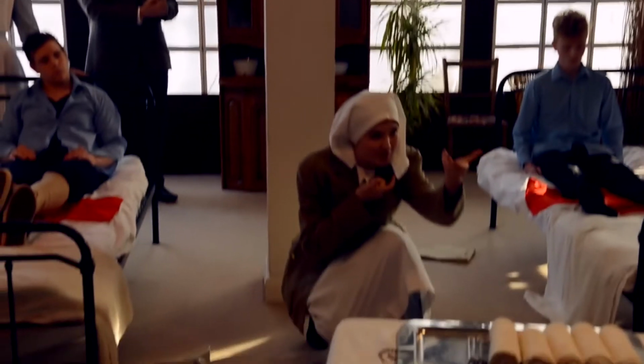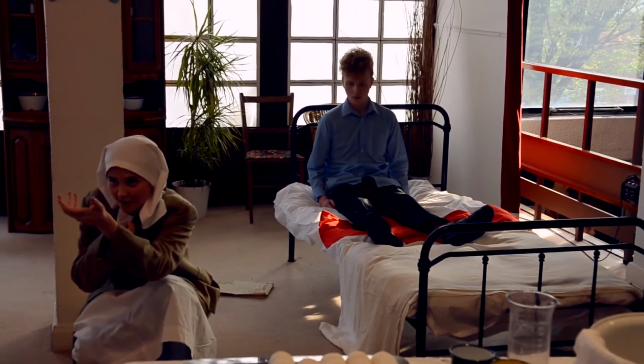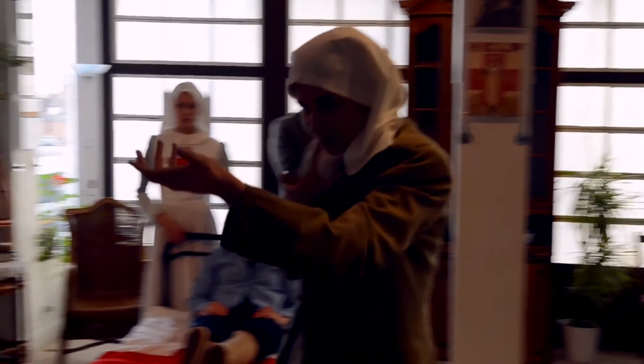I want to fight on the front. I have experience with firearms. I used to go on hunts with my father when I was younger. And I could blow a pheasant's brain out from 100 yards away. Never miss.